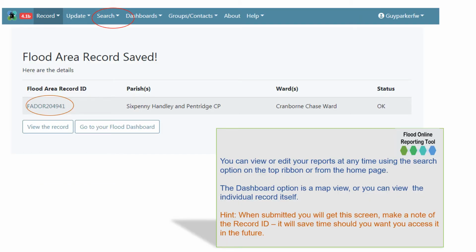Once you successfully save the record, it's a good idea to make a note of the record number. It'll make finding past records much easier in future.